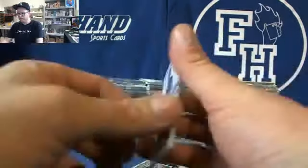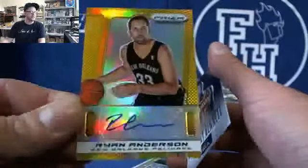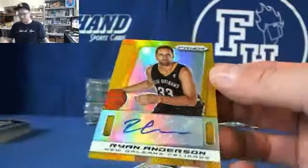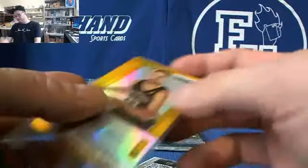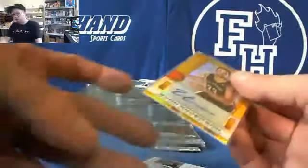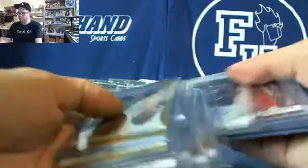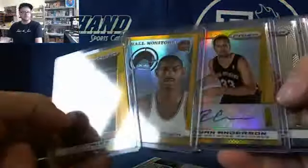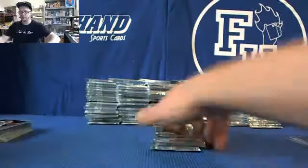Ryan Anderson, number to 10. Go, PB. For the Pelicans and Hornets. Ryan Anderson, there he is. Hometown heroes. 5 out of 10. Second gold of the case. Our first gold auto. Our third gold, right? Third gold overall. I'm already forgetting. I forget gold. Wilt, duh. Forgot Wilt. There you go. Maybe we'll get another. Hopefully it'll be for you when we do.